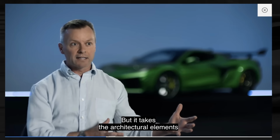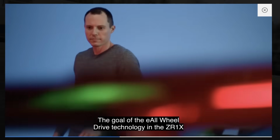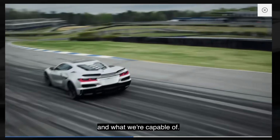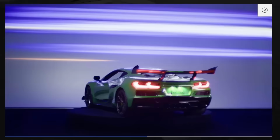But it takes the architectural elements from both the E-Ray and the ZR1 and combines those into one car. The goal of the all-wheel drive technology in the ZR1X is to really push the envelope of the Corvette and what we're capable of. The ZR1X just adds that confidence of the front axle and all-wheel drive torque capability.